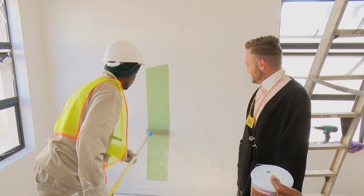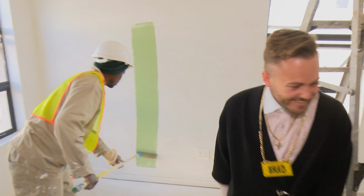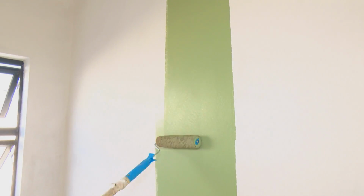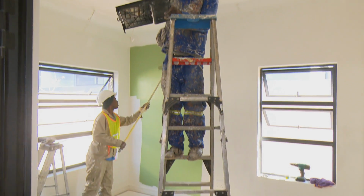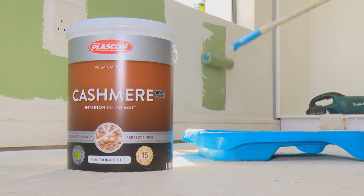Yes! Oh yes! I love the color. So we went for a Cashmere green, avocado green. It's when they put on the first lick of paint, already it was... Yes. This is the one. Now they've just put it on and it's crazy, but it's looking great. The wall is starting to look like something.